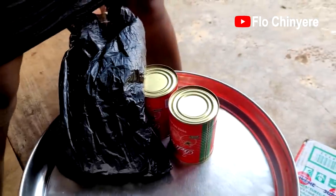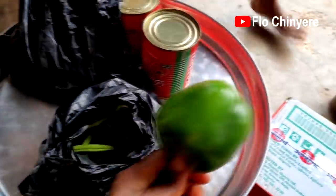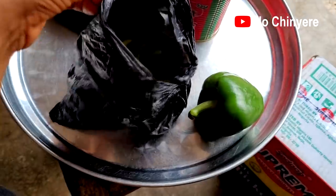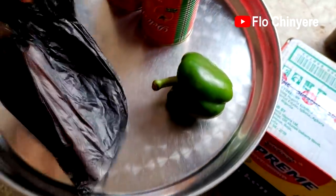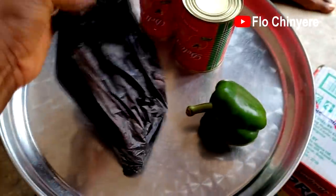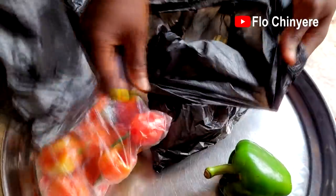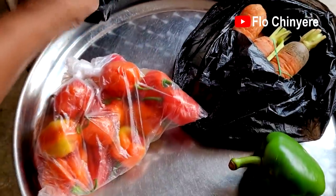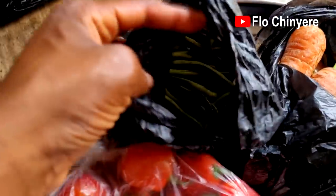Then green beans and green pepper. This green pepper is 300 naira. Wow, look at it, 300 naira. And the green beans is 200 naira. Carrots. This carrot is 500 naira. Open it, let my people see. This pepper is 200. The pepper is good though. Then this green beans, green beans is not bad.